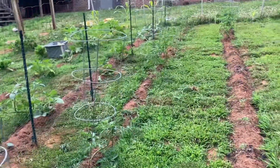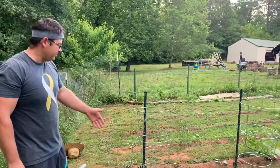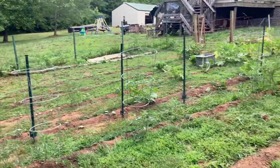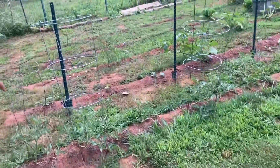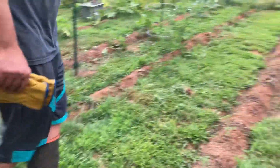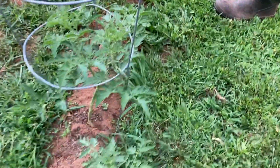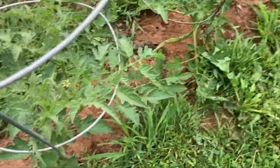All right, now these next two rows, these are all tomato. Now this row right here, made my video, grow tomatoes for free. Well, we grew this whole row for free. We didn't plant any seeds or anything. These were all volunteers. All these tomatoes here, this whole entire row. Look how big they are right now. All these tomatoes were volunteers that we found right here in the garden area. We just dug them up and we just transplanted them here in this row.